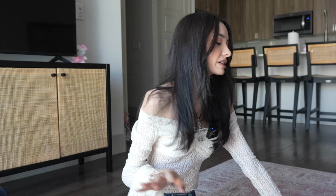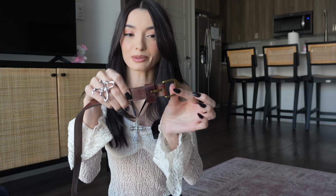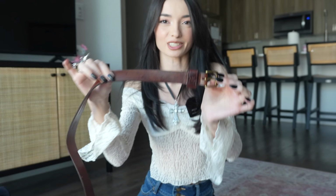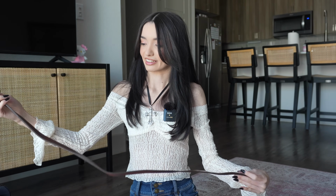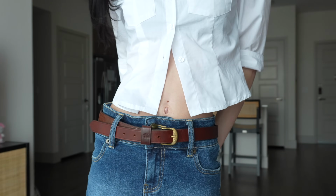And then the last belt is this little brown leather vintage Calvin Klein belt. You can see the little logo there, which I love. I like that it's super skinny. I know I said I was looking for chunky belts, but this one caught my eye, and I actually wasn't even gonna get it because it has gold hardware. And I said this before, but I never wear gold, but I think I'll wear it a lot. It's just a nice little essential brown belt.